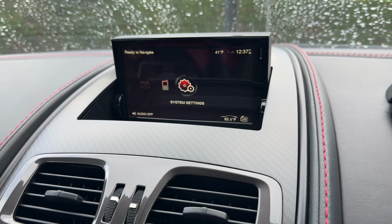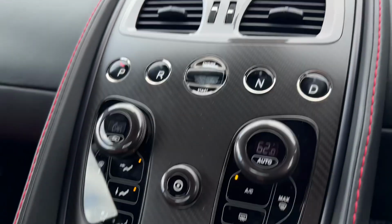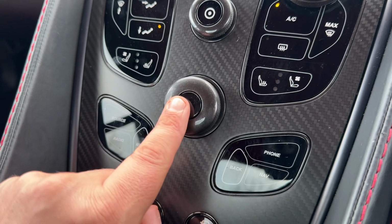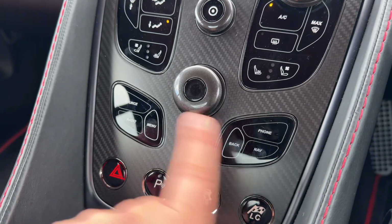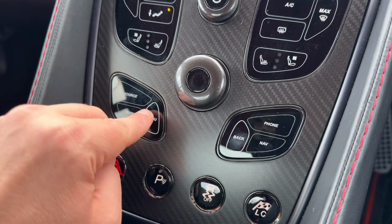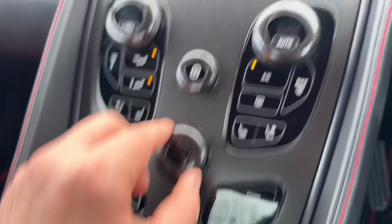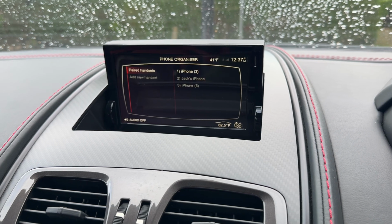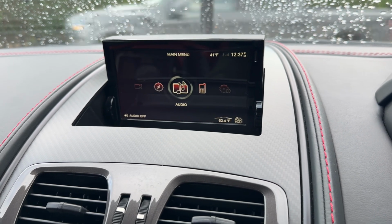So the movement that you can see me making on the screen currently is being done using this dial, which rotates, pushes down to enter certain menus, or you can use these buttons to access the menus highlighted. We are on the main menu at the moment. So that wheel, for example, can be used to pair your phone. Push the dial down, you're then in the phone menu. We can come back out to the home screen.